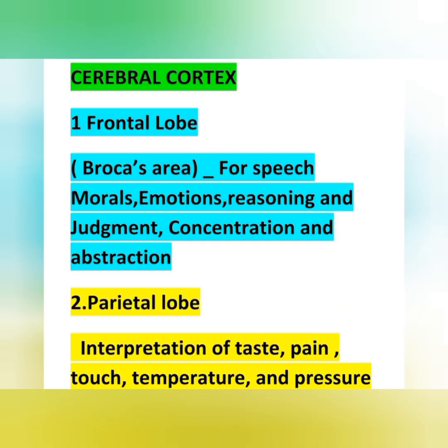Next we will see the areas of the cerebral cortex. First is the frontal lobe. The frontal lobe is also known as Broca's area or the speech center. Broca's area is for speech, and it also controls morals, emotions, reasoning and judgment, concentration and abstraction. These are all functions of the frontal lobe.